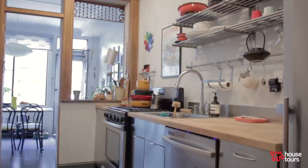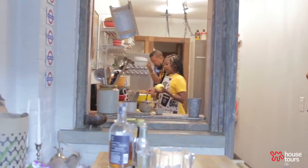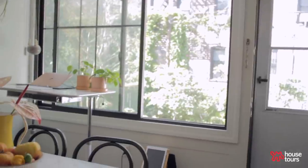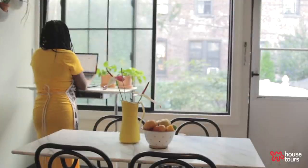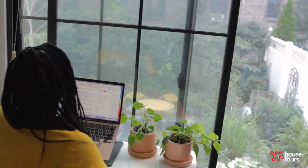I spend most of my time in the kitchen and the garden room. You know, I love cooking. Cooking is really therapeutic for me, and it's a way for me to sort of disconnect from work. And off the kitchen is my favorite room. It's an informal dining room. I call it my garden room, and the reason why I call it a garden room is because it overlooks my garden, which is really beautiful.